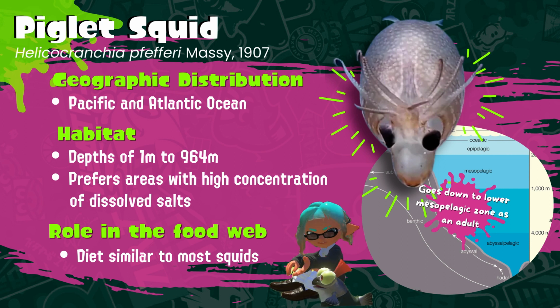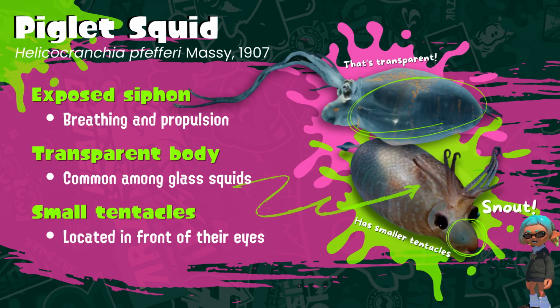Its diet was initially thought to be preying on planktons as filter feeders due to its siphon-like mouth shape and body size. However, it was found that piglet squids have the same diet as other squids, fishes, and sadly their own kind, squids. You might be wondering more about the body of the piglet squid.